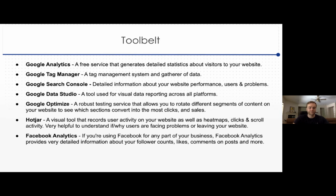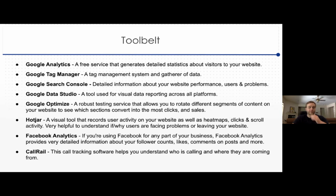and Facebook Analytics. And then finally, CallRail. This is the call tracking software that we use. We've talked a lot about tracking phone calls, understanding where they're coming from, and even recording them so you can optimize your phone call experience, and CallRail is the one that we use.